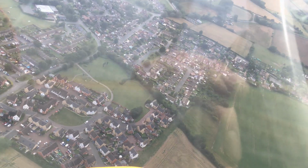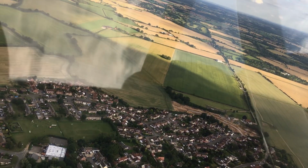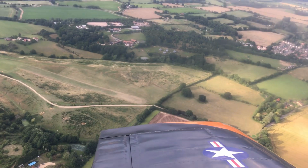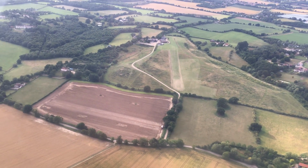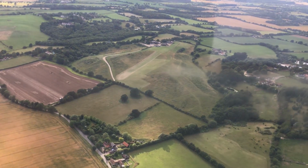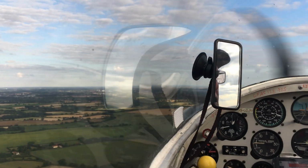John wanted to fly overhead his house in order to tell Sue that he was nearly finished. The runway is looking good, even if I say it myself. We followed the normal two reservoir turning points for the circuit, but I have to say I'm always very impressed by the fact that the envelope of the RV4 is as large as it is.